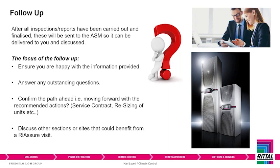The other thing is, as we've said, this is not a one-shot thing. If you're a multi-site business, or you have larger sections to your site, and maybe we've just been dealing with one assembly line, etc., if you have other issues on your site or other sections that could benefit from Riassure, we can talk with you about that.